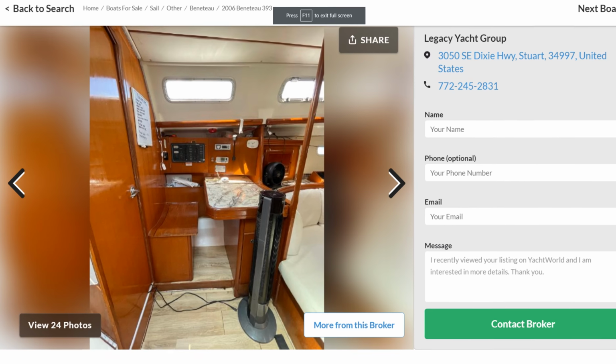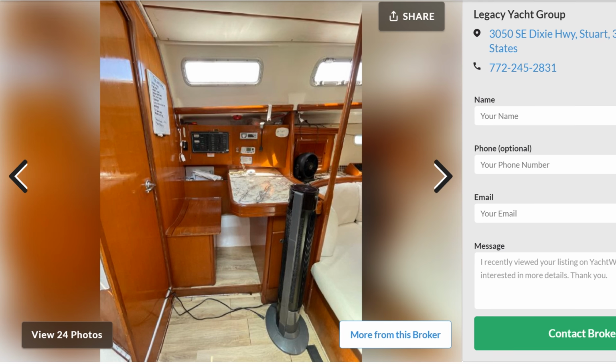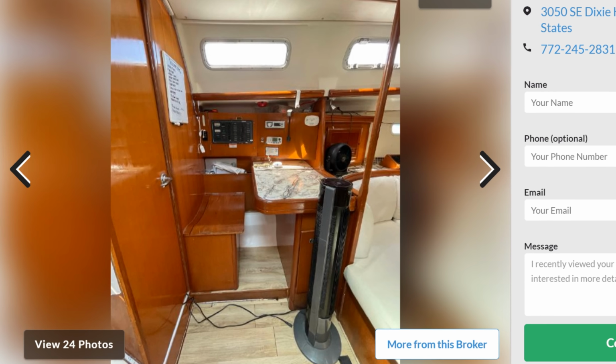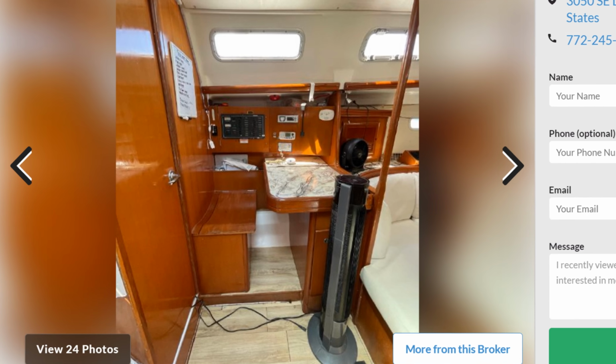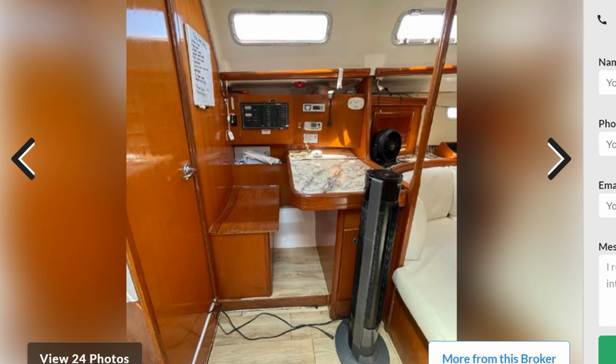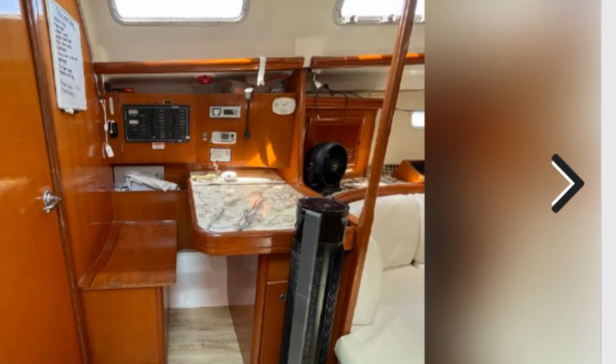We also get a nice nav desk here, but again, no cushion. This looks like it would be a good place to work from a laptop or something if we get ourselves a cushion, because this actually has a backrest, so I could see sitting here and working all day if I had to. But what's this? Another fan. These people must be famous.